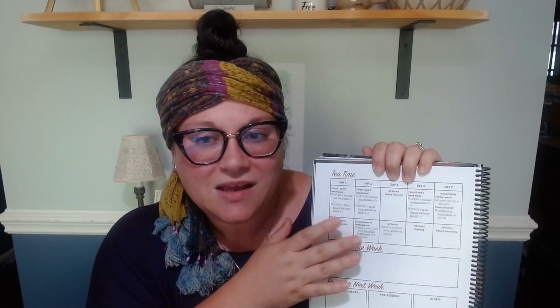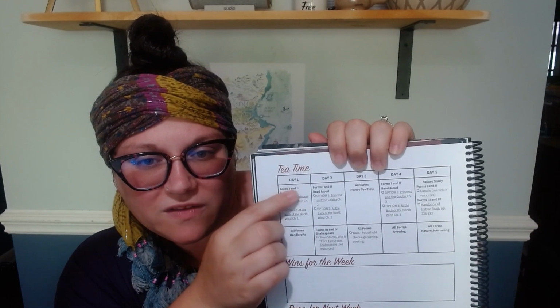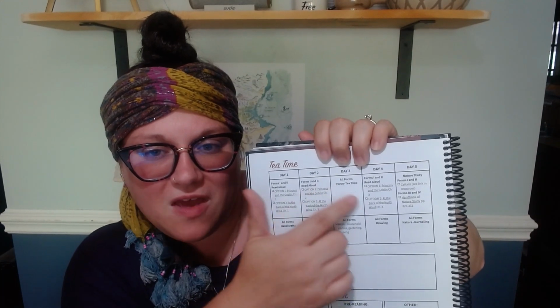This is tea time. It is slotted for each day during the week, and in tea time, it shows you which read alouds to be doing, and you can look here, your Form 1 and 2 are together, and then you have your Form 3s are doing something else, but these are your plans.